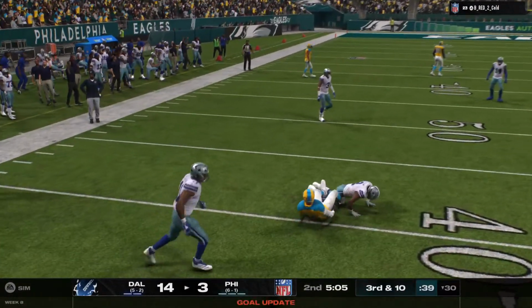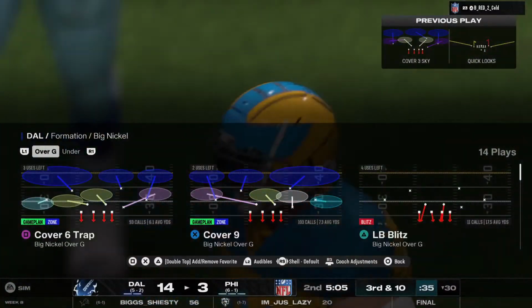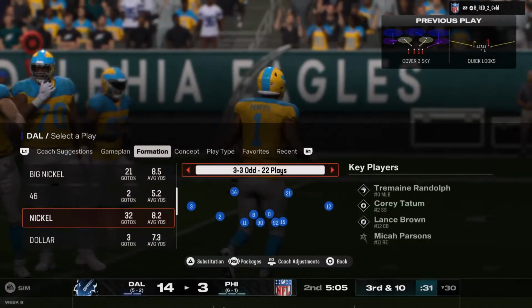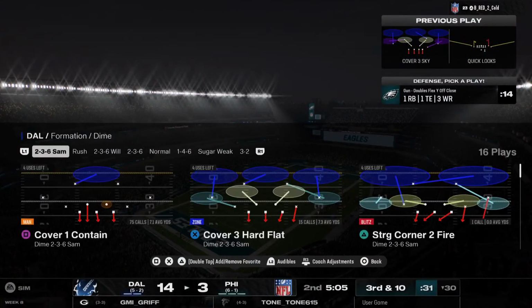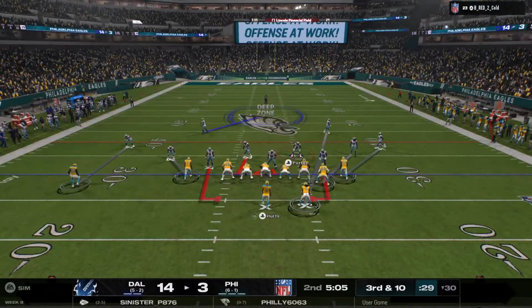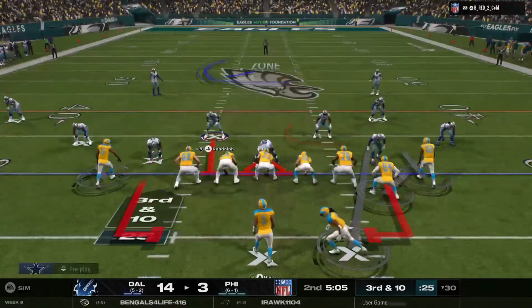Steps away to his left. And this one incomplete. Too much contact to hold on to that one, and it's third down. They certainly did a nice job improvising there, extending the play, hoping someone would come open downfield, but they never did. The Eagles on third down, just 1 for 3 thus far. This is 3rd and 10.